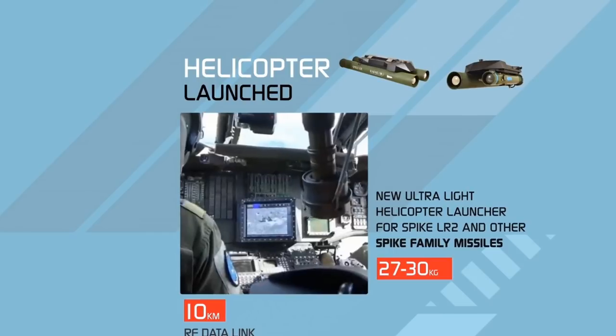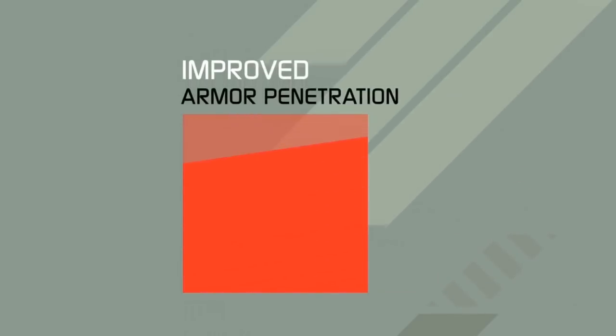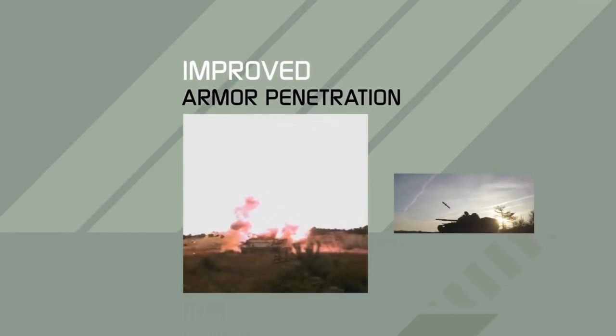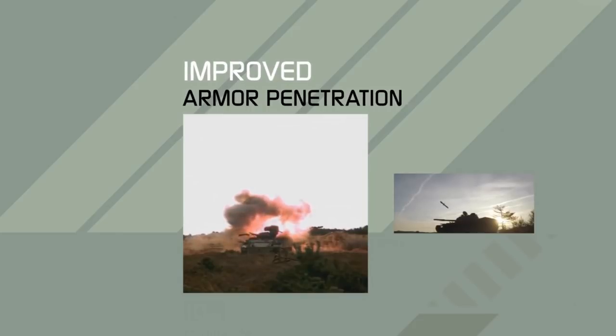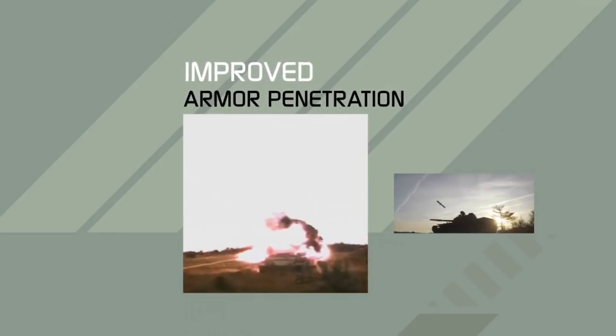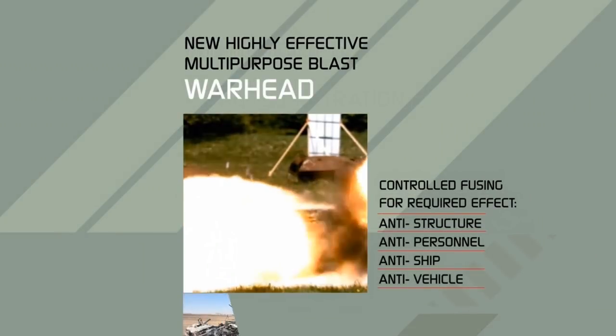So Rafael, based in Haifa, Israel, manufactures the Spike family of anti-armour weapons. The weapons are very lightweight, fire-and-forget anti-tank missiles and use electro-optical and fiber-optic technologies. The systems are used mainly by infantry soldiers, special rapid reaction forces like special forces, ground forces of vehicles and, surprisingly, helicopter aircrew on aircraft.